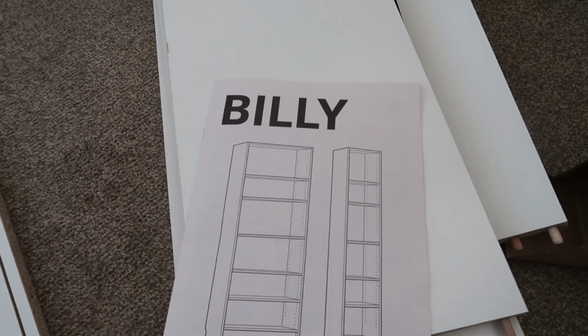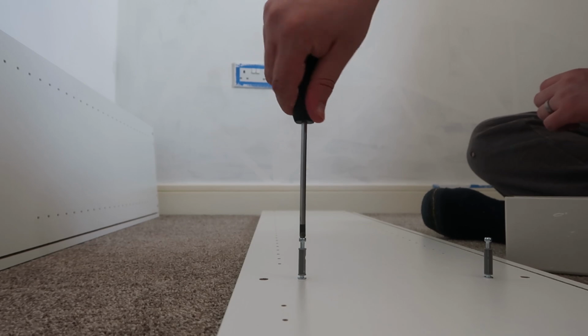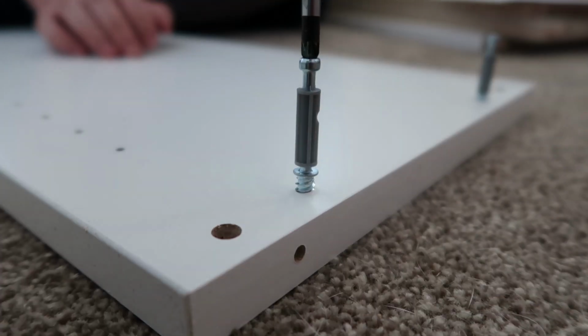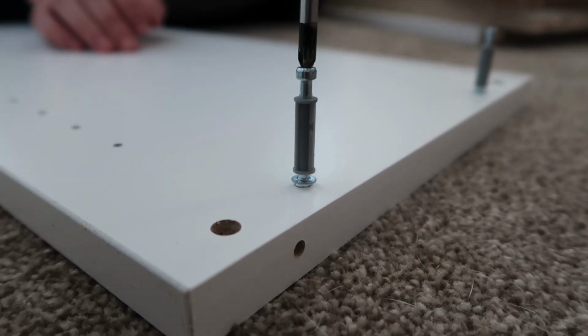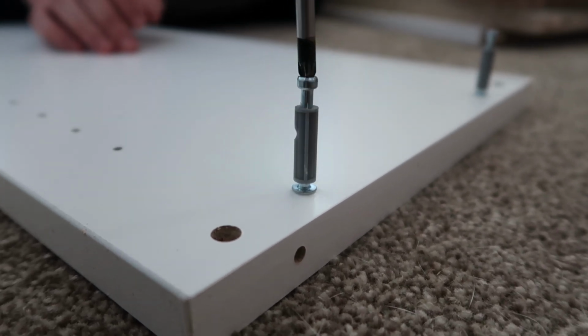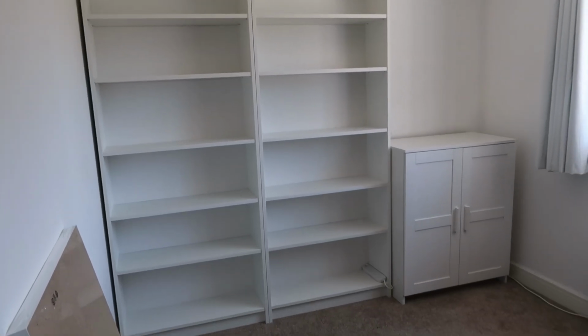And then we moved on to building some Billy bookcases. These I would definitely recommend. They are quite affordable for the amount of storage that you get in them. I got the double one, which is essentially 2 Billy bookcases put together. So they come in 2 separate boxes as 2 separate units. But I think it was like £110 for both, which I don't think is too bad considering this is gonna last me a while.